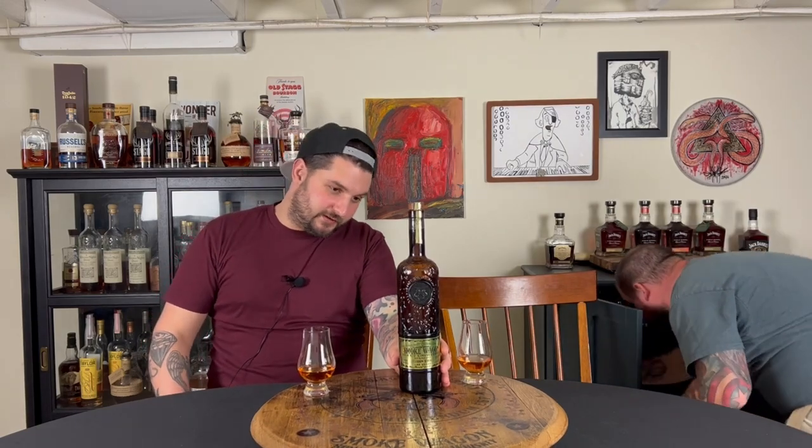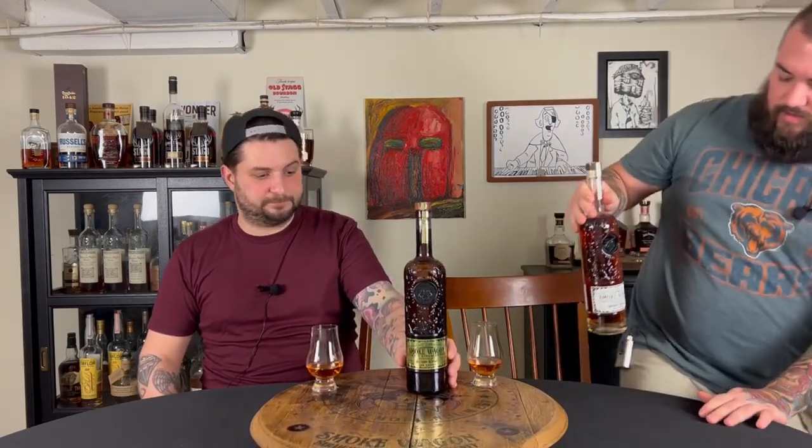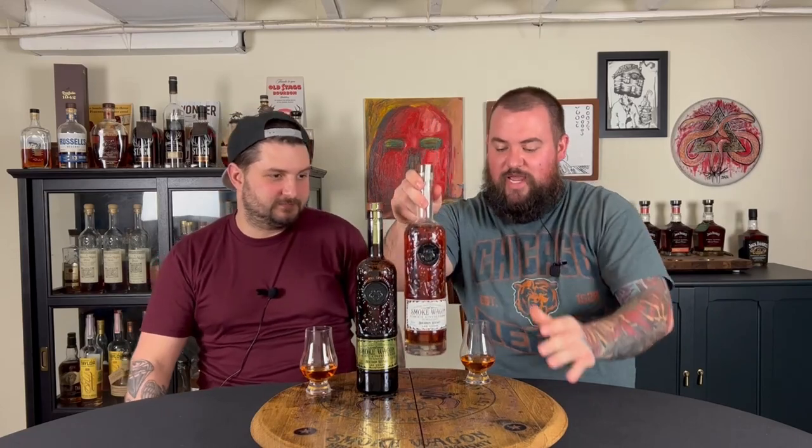This batch we're drinking here is batch 135A. It's from February 8th, 2022. So you can see they switched up the label and everything on it. This was batch 88. I do like the amber bottle better. I was excited to see the clear bottle because it's not what you're used to seeing it in. I think it's pretty cool.